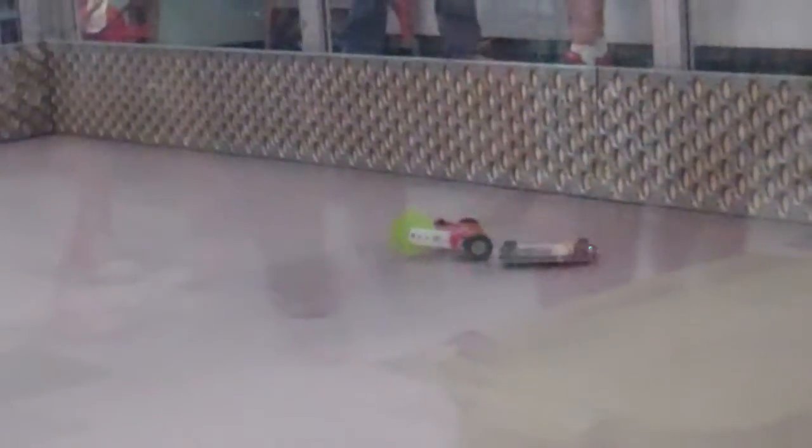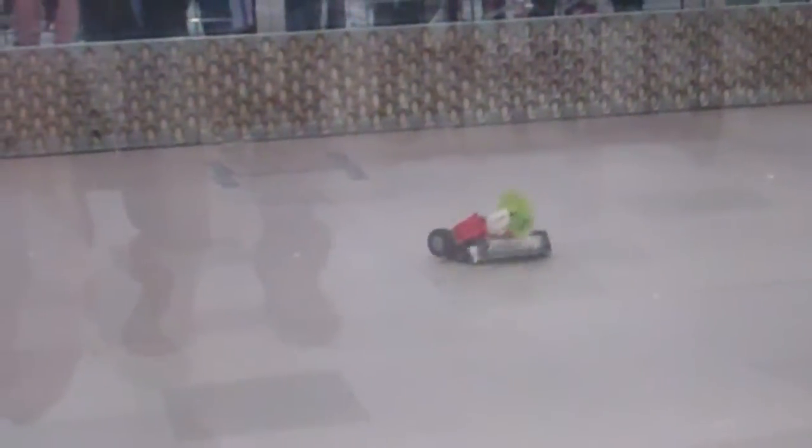10 seconds left to go in this fight. Three, two, one.